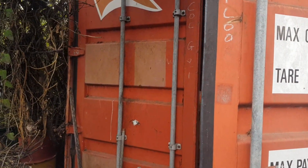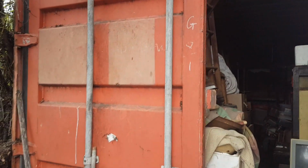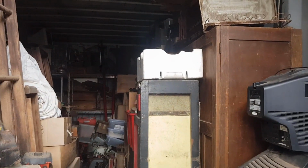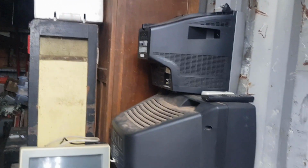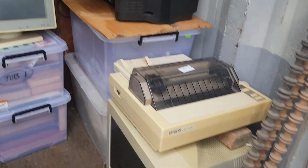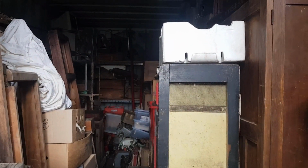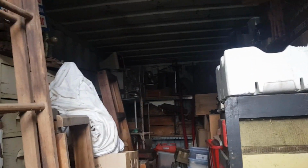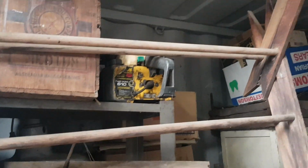Okay, I'm not sure you're going to be able to see much in here, but let's peek our heads in. I've been meaning to get into this container to sort out some stuff for so long, and I'm starting to save up some old CRT TVs and some vintage electronics gear, computers, monitors, nice early ones, and I want to store these in here. A lot of the stuff in this container is from deals I did, and I just thought, oh, I'll put this in the container, I'll get back to it, and consequently I haven't got back to it.